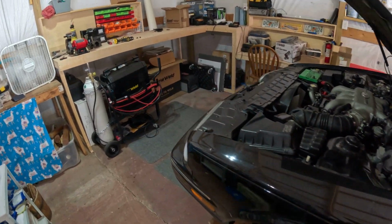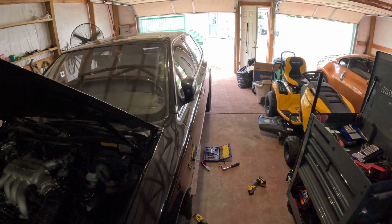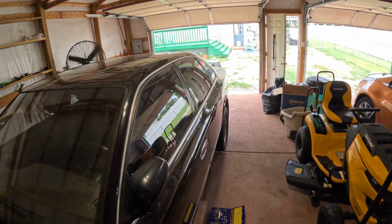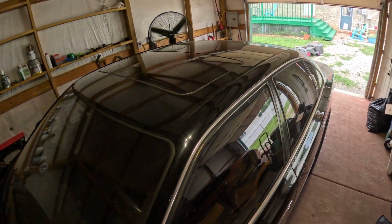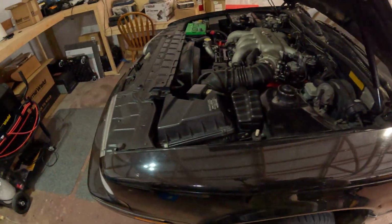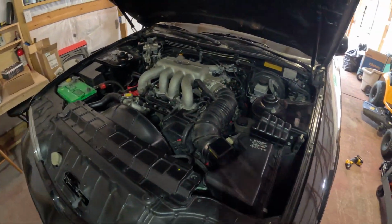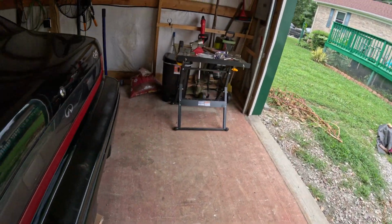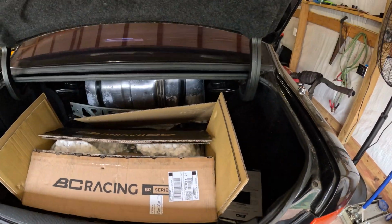project I'll be working on is the exhaust, since the stock exhaust was completely rusted out. And I'll show some video and pictures of the stock exhaust so you can kind of see the extent and also the plans. But after the exhaust, I will be installing BC Racing coilovers and also replacing all the brakes as all the pads are worn, the rotors are warped.